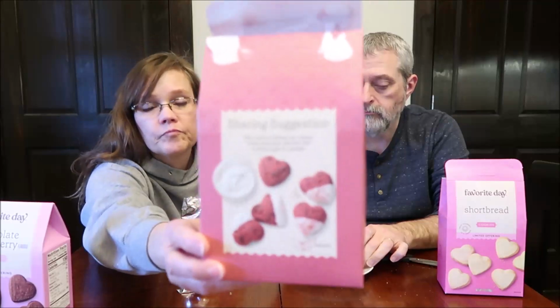Think there's any food dyes in that? So this sharing suggestion, it says dip cookies halfway into melted white chocolate and sprinkle with colored sugar for sparkle. And so that is how that looks on the back. This is 3 cookies or 160 calories. Red velvet shortbread, but it looks like it has chocolate chips in it. It does.